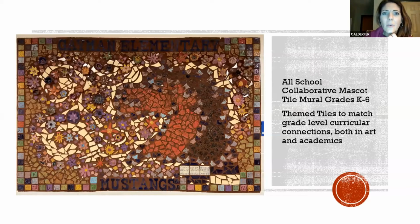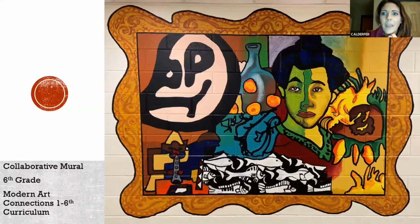And so I kept going. I started incorporating a painted mural with sixth grade groups. For a couple of years at that elementary school, Gaiman Elementary School, I would have the sixth graders work together and we would create a mural that had a theme. The first one was right outside my classroom, so I could literally say, okay, it's your turn, go out and go paint, and we're gonna put this cool thing together.